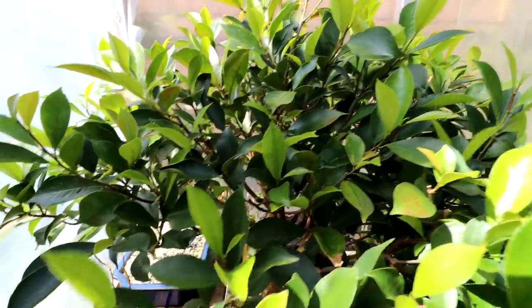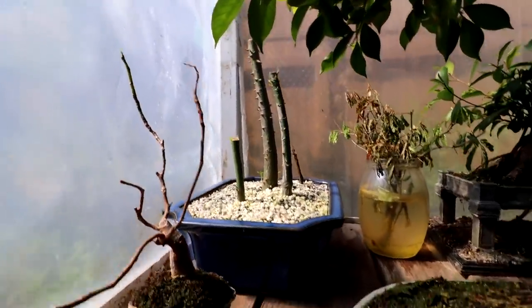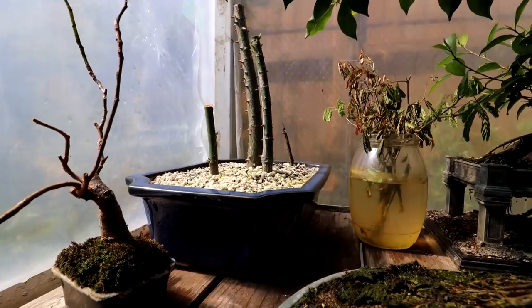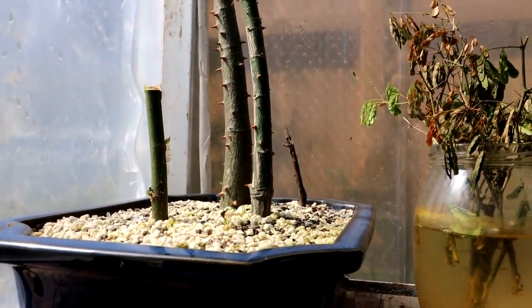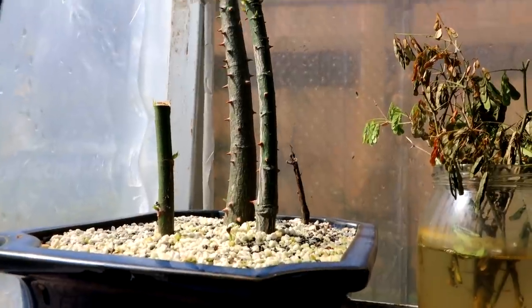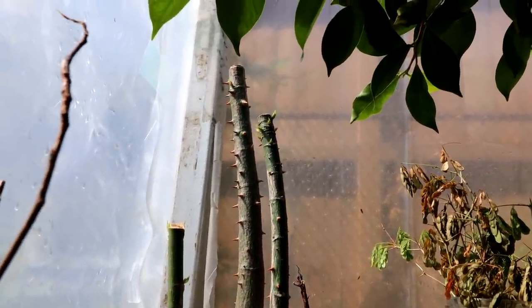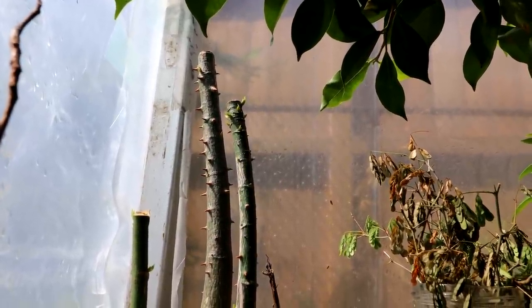That's what I wanted to do, was extend my growing season. The cuttings, the silk floss tree cuttings, are doing really well. The smallest one over there died, the one in the corner, and I didn't expect that one to live. The other ones are pushing out all kinds of new growth on them. You can see the shoots just coming out the top, especially that middle size one.